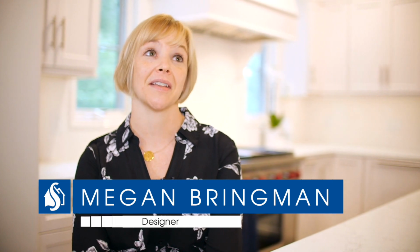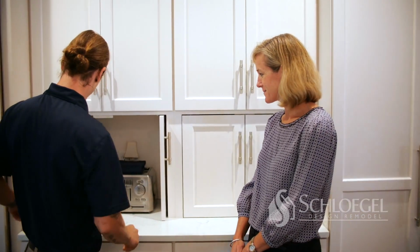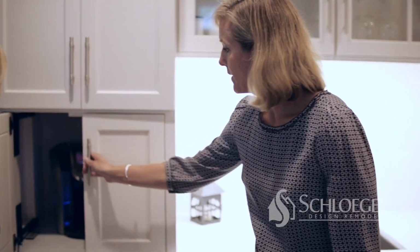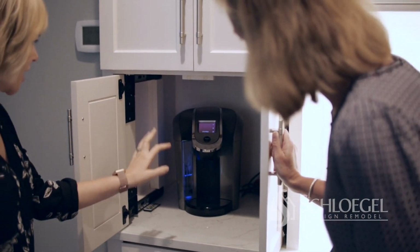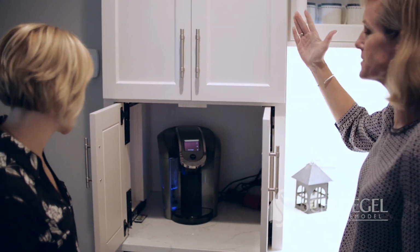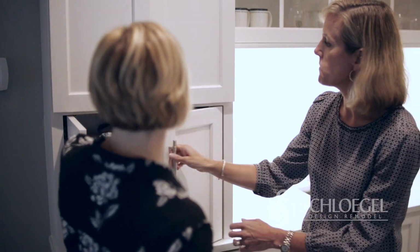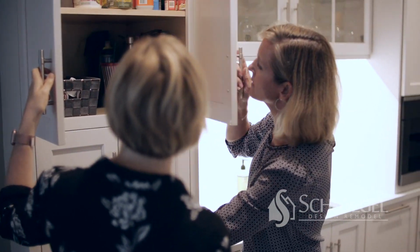I'm Megan Bringman. I was the designer on this project. The first thing I noticed when I came to Jenny's house was that there were things stowed under her dining room table that needed a place to go. And although her kitchen looked fabulous, it was not functional at all. So we actually redesigned the entire kitchen to make sure it housed all of Jenny's items. And then we also created a bar that would give her some additional appliance storage and a coffee maker, bar area, ice maker, under-counter refrigerator, and more storage.